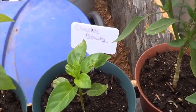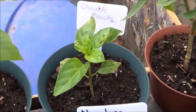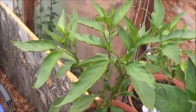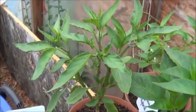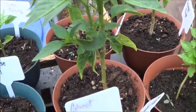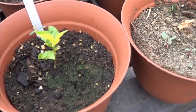Got a nice looking chocolate beauty back here. Looks like it's time to go over my tags again, eh? Anyway, beside that we have the Shrine's Kung Pao Hybrid. Now that is a nice looking pepper, you know? Looks good to me anyway. And here we have the Red Demon Pepper. This one's doing alright. In front of it we have one of the two surviving ghost pepper seedlings.